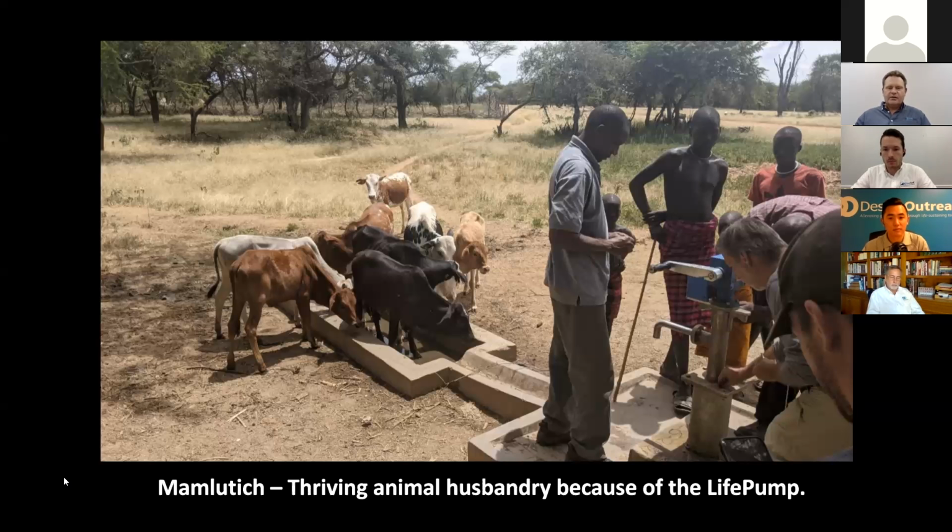And so, you know, taking care of animals is a very important thing for these people. And so the life pump actually enables that. You'll see just how much they use this pump in the next slide.